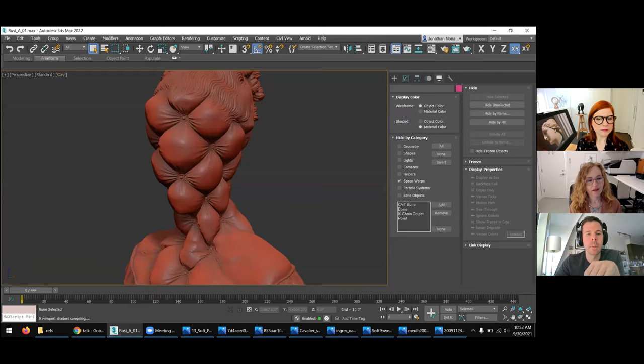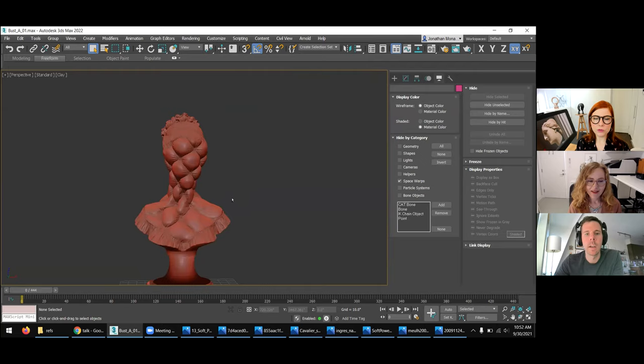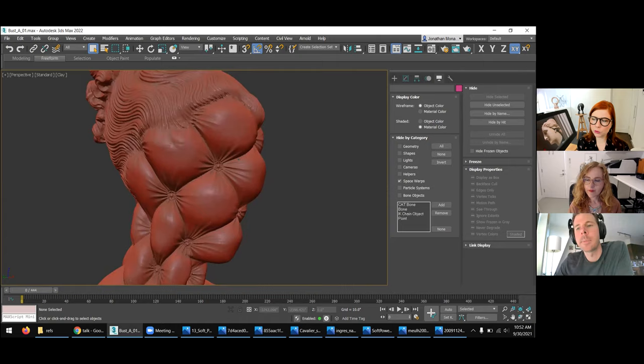That's so beautiful. And there's a new tool in ZBrush right now, I can't remember what it's called, an upholstery button that you can paint onto a form. It's so amazing. How did you go about making this in this software?